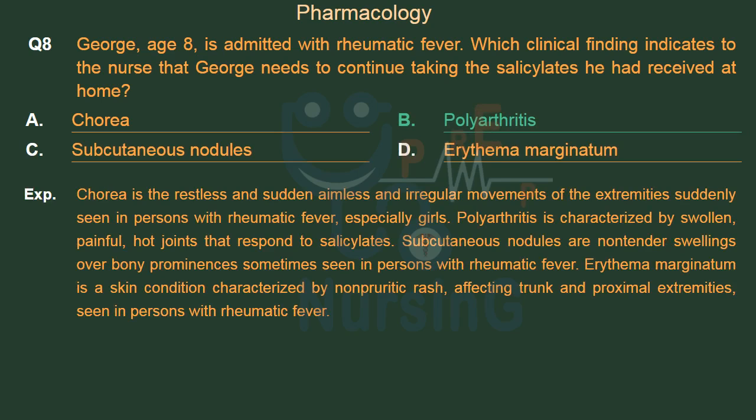Polyarthritis. Chorea is the restless and sudden aimless and irregular movements of the extremities suddenly seen in persons with rheumatic fever, especially girls. Polyarthritis is characterized by swollen, painful, hot joints that respond to salicylates. Subcutaneous nodules are non-tender swellings over bony prominences sometimes seen in persons with rheumatic fever. Erythema marginatum is a skin condition characterized by non-pruritic rash, affecting trunk and proximal extremities, seen in persons with rheumatic fever.